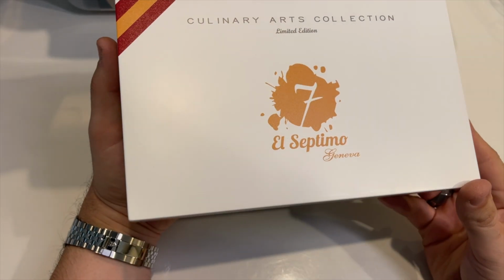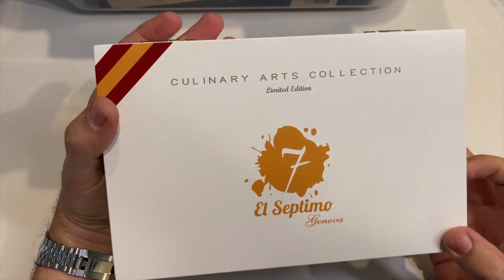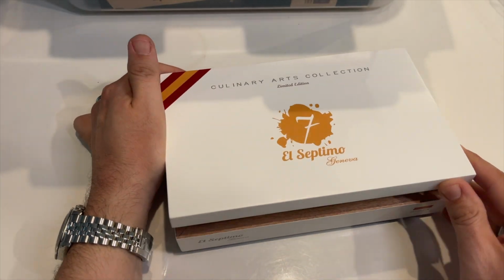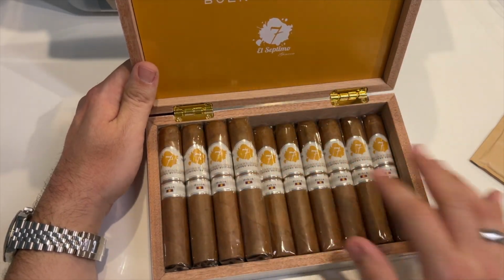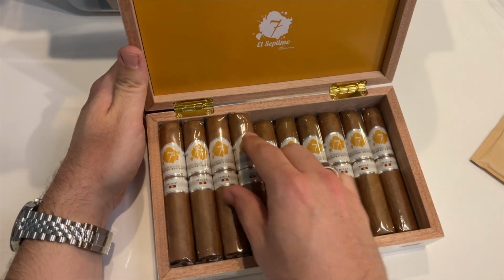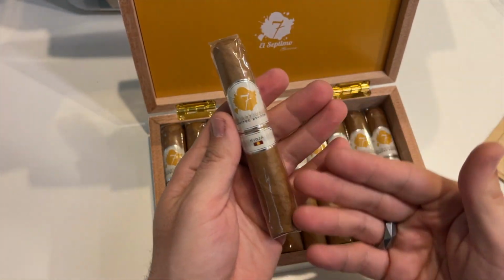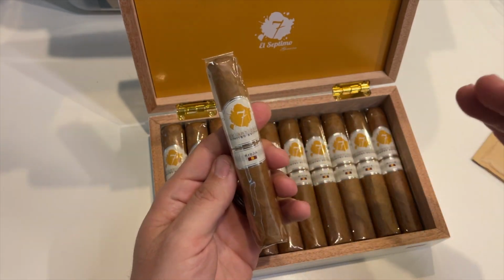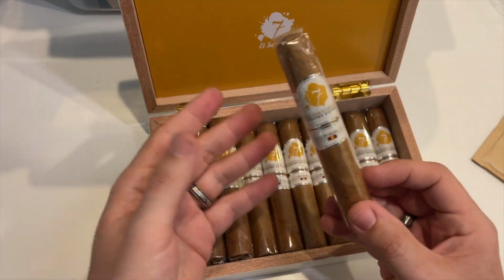So this is the first box. This is the El Septimo Culinary Arts Collection limited edition, and this is the Rioja, which is a Robusto size. And as you can see here, I'm down to 14. I picked up a box of these, and this is a very impressive cigar for the price point. I think it retails at around $9, while El Septimo as a brand is usually in the $15 to $40 range. So to see these under $20 is really impressive.